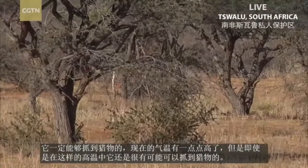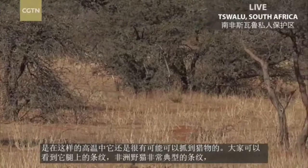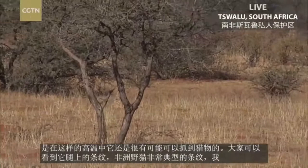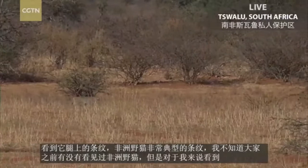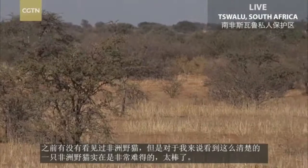What a sighting this is. I don't know how many of you have ever seen African wildcats this clearly before, but this is just a particularly good sighting. Yes, this is ridiculously good. Oh man, I love this, it's amazing. And I know I keep saying this, but this is coming from me, who has been here almost 16 years now, and I just can't get enough of seeing things like this. It's just, oh my word.